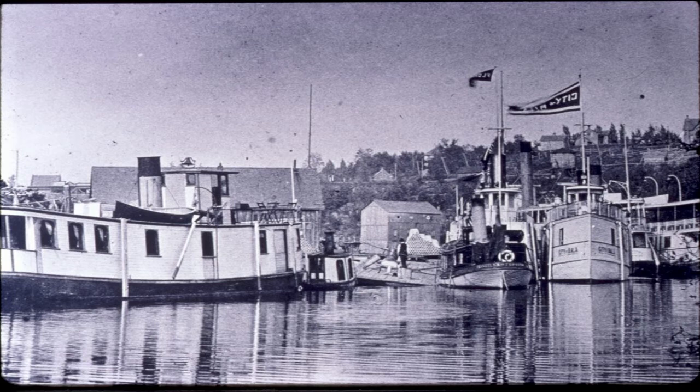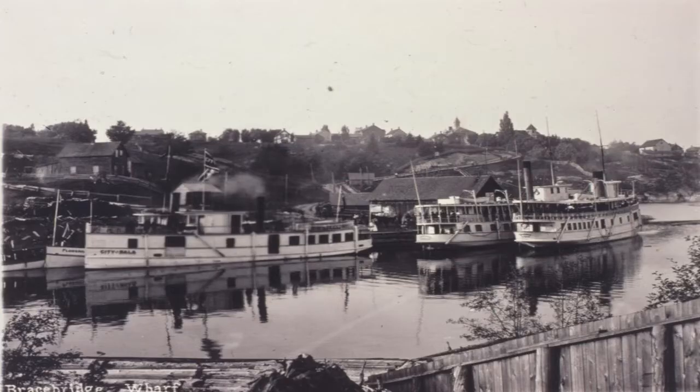And here we see, I believe, 4, 5, 6 boats, some smaller, some larger, but most of those were carrying passengers and goods for sale, and they were taken up to the main street, and people would pick up their goods there at the wharf. And another picture from another angle of the same thing. And see here there are 4 large boats that would haul passengers and freight to serve the people of Bracebridge and the area.